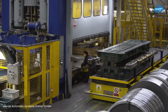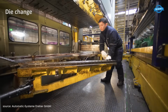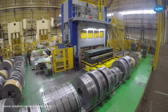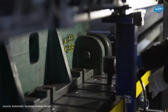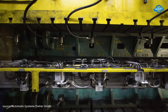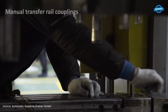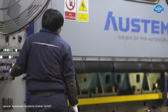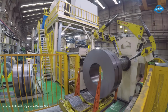The transfer press with coil line from Dreyer Automation is an advanced system designed for high-efficiency production in the automotive industry. This fully automated solution integrates multiple processes, ensuring precision and productivity. The process begins with the coil line, which feeds high-tensile steel into the system. A coil straightener with single-roll adjustment prepares the material by eliminating any distortions, ensuring optimal flatness before stamping. Coil changes are executed in inching mode, allowing precise alignment and minimal downtime.